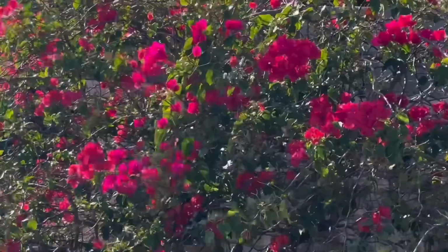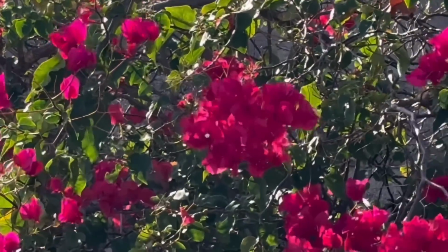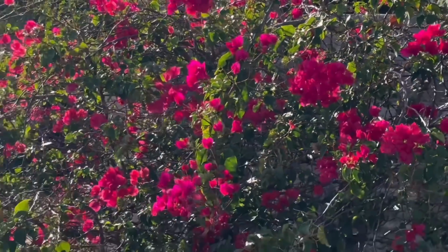We're walking along Route 1 to a restaurant about a half mile up the road that's relatively cheap. So we're gonna have some dinner and continue relaxing and editing videos, probably watching a game, things like those. So let's go find something to eat. There's pretty red flowers.